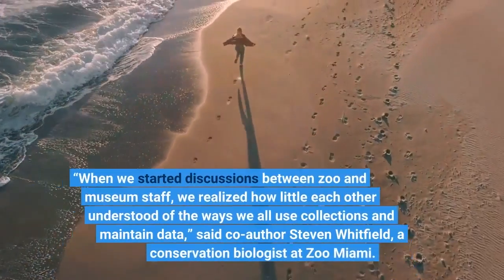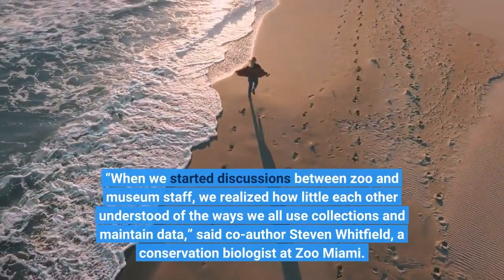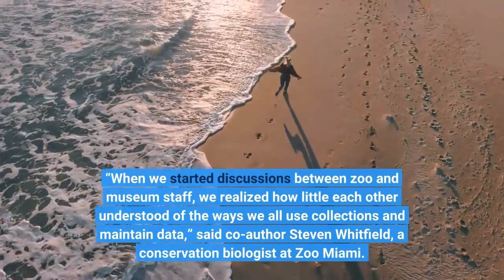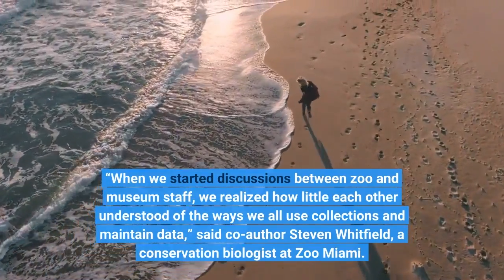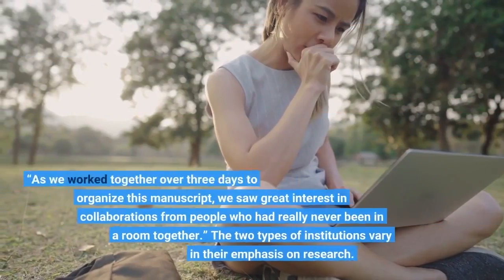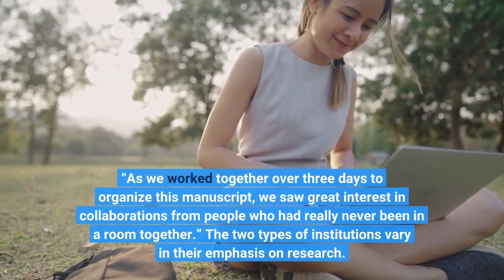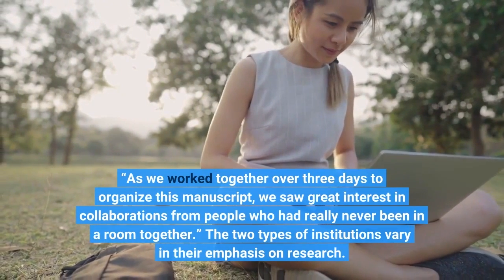When we started discussions between zoo and museum staff, we realized how little each other understood of the ways we all use collections and maintain data, said co-author Stephen Whitfield, a conservation biologist at Zoo Miami. As we worked together over 3 days to organize this manuscript, we saw great interest in collaborations from people who had really never been in a room together.